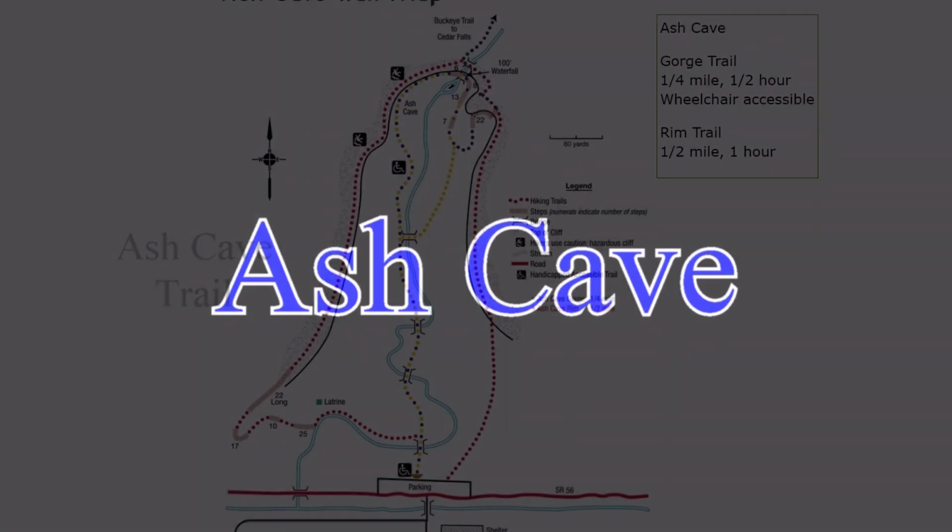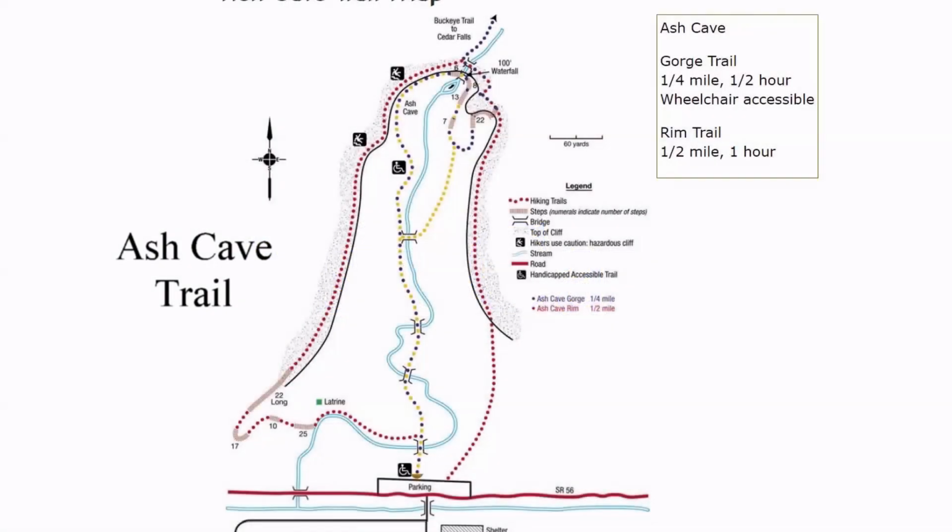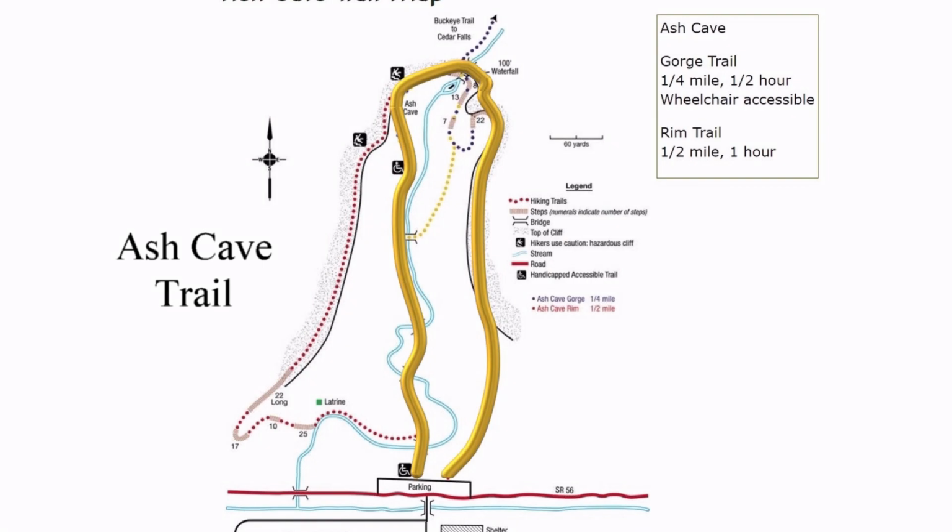The third attraction that we saw was Ash Cave. The trail to Ash Cave is wheelchair accessible if you follow the Gorge Trail. It is approximately a 1/4 mile walk. The Rim Trail is a 1/2 mile trail. Carol and I followed the Gorge Trail to the cave, then took a very steep set of steps to the Rim Trail for the walk back.